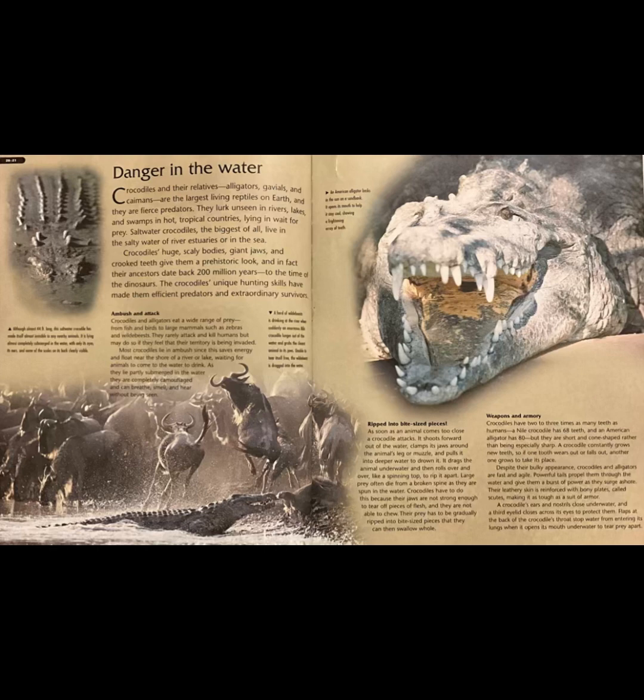Crocodiles' huge, scaly bodies, giant jaws, and crooked teeth give them a prehistoric look, and in fact, their ancestors date back 200 million years to the time of the dinosaurs. The crocodile's unique hunting skills have made them efficient predators and extraordinary survivors.